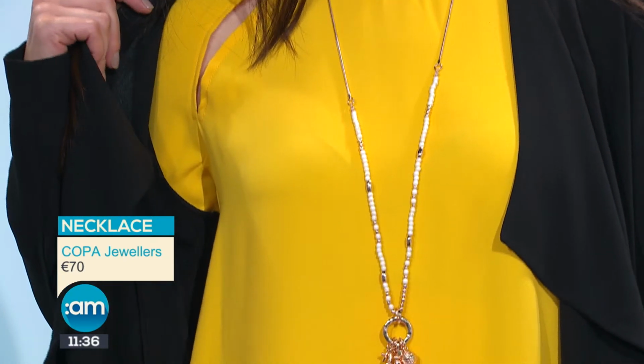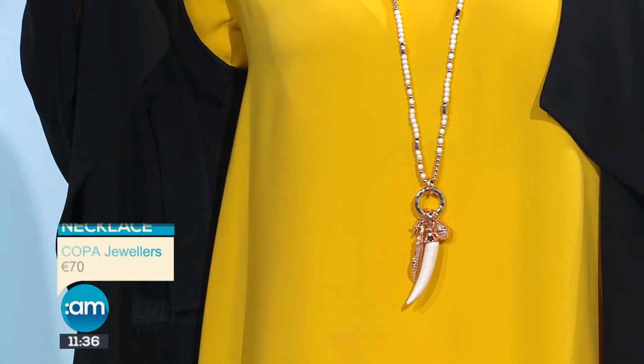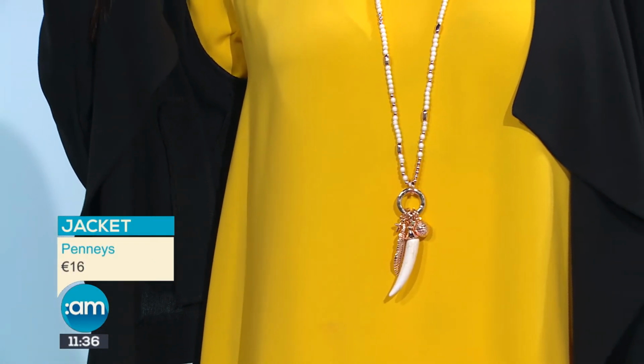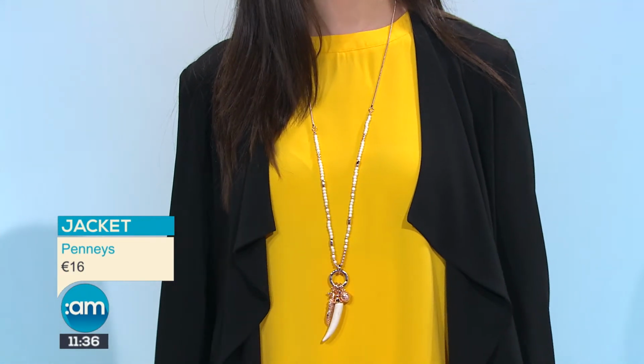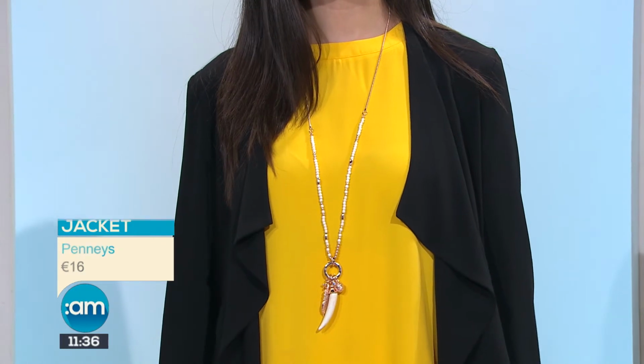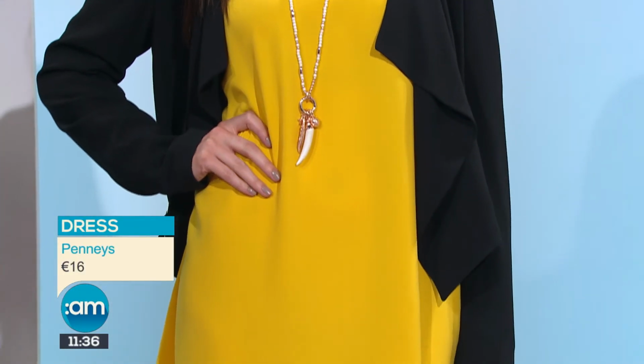When you've got a bright colour, you want to go simple in the cut, and the key thing with putting black and yellow together is the fabric. It has to be a light fabric, otherwise it can look like a bumblebee. If you have a really heavy wool fabric, it's not going to look right. So simple fabric, nice and light. That's when you can put those two tones together.